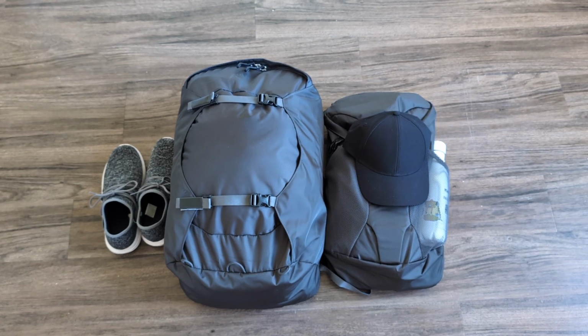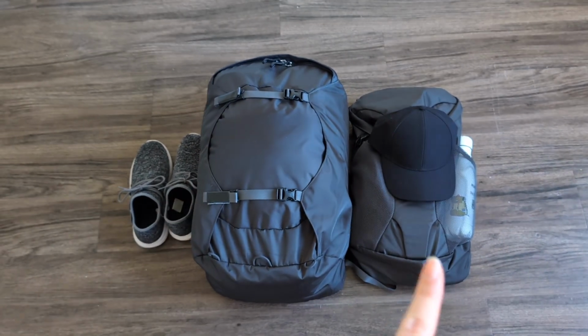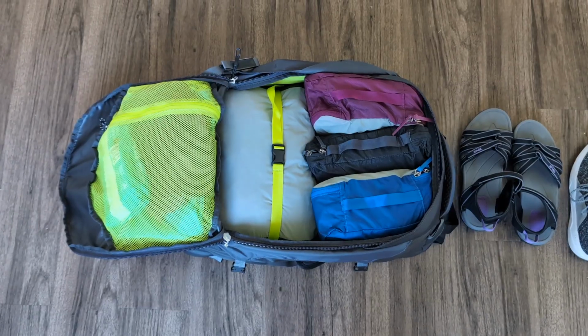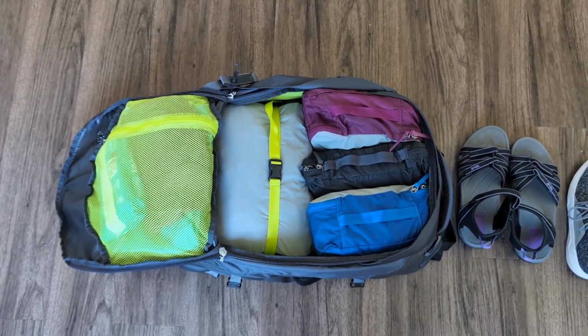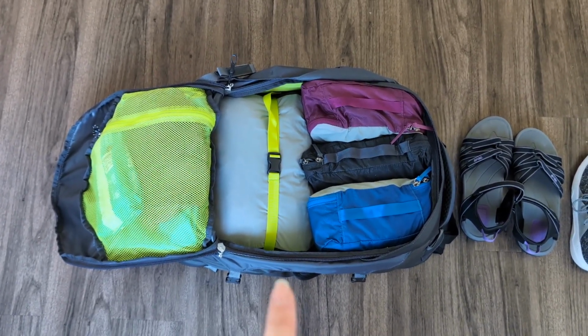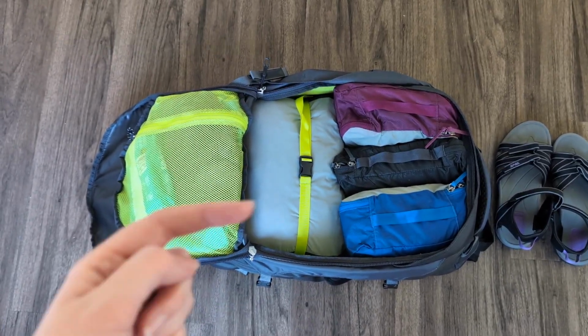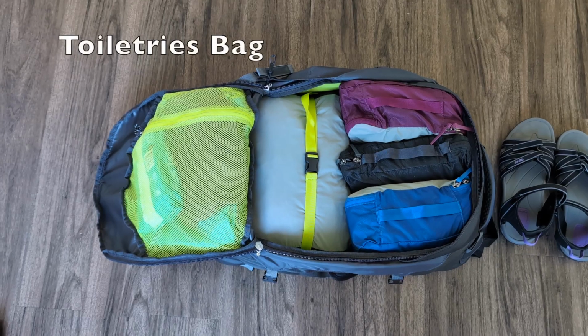So we're doing the whole trip with a carry-on, and then we also have our day bag. So I will open those up and show you what I'm bringing. So here's the inside of my carry-on. Most of my stuff is going to be packed in packing cubes. So I have one large packing cube, two medium packing cubes, and then one toiletries bag.